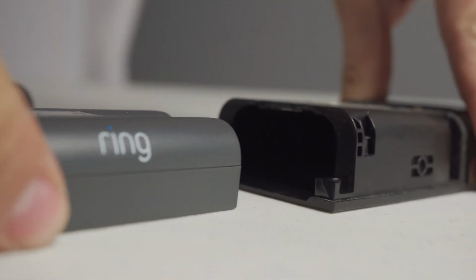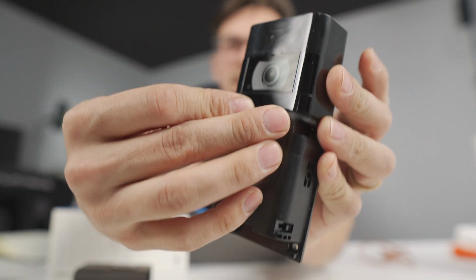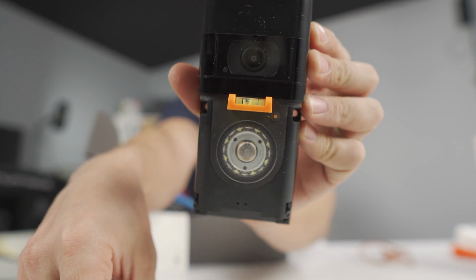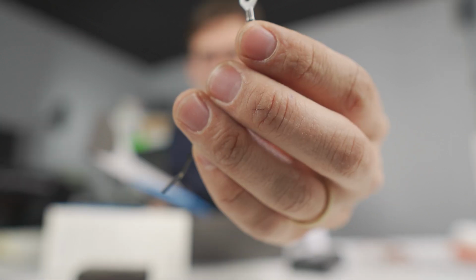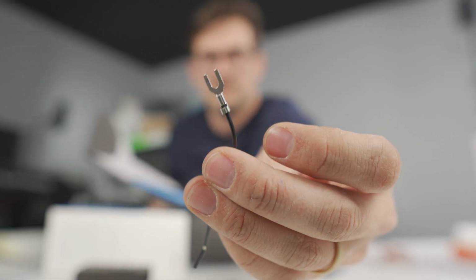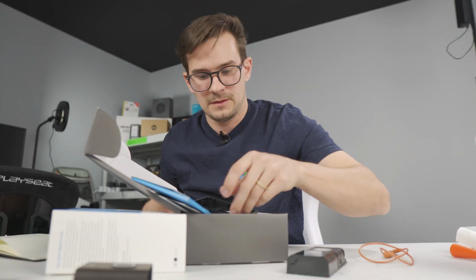Oh, and during the install, there is this little level that plugs right into this little notch, so you know if it's level when you're installing it. I think that was a 10 out of 10 design thing. Oh, and here's my cables for if I do want to hardwire the power, if I decide to commit to it after this next trial is up.